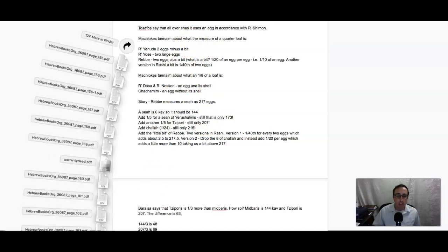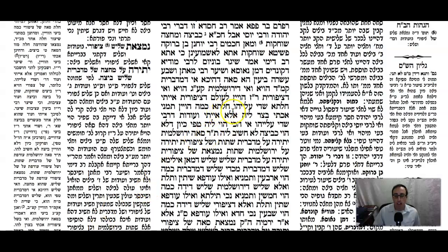So the Gemara still needs to find a little bit extra to understand where Rebbe got 217 eggs in a sa'ah. So the Gemara now says, really it is the sa'ah of Tzipori. Add on the amount for challah, because he wasn't counting that he had separated challah. Now challah is 1/24, and if you do 1/24 of that total, how much is it going to be? It's going to add 8.